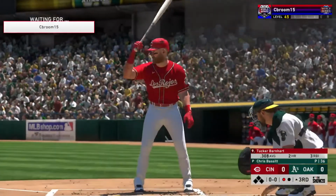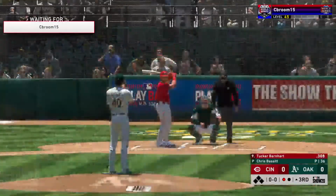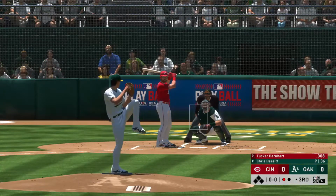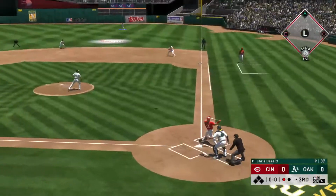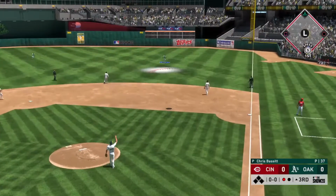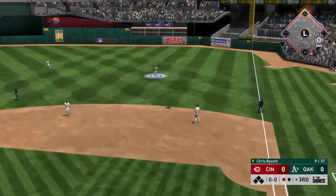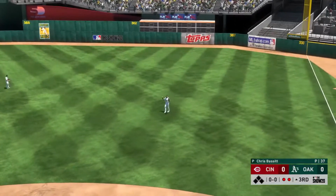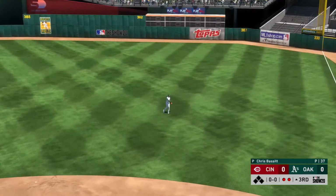Stepping up to the plate, Tucker Barnhart, as the switch hitter will take his cuts left-handed here. Well, if you're looking for pop, he definitely has more pop, more home run potential hitting from the left side. This is his power side. Reyes will come in a bit and put it away for the second out of the inning.